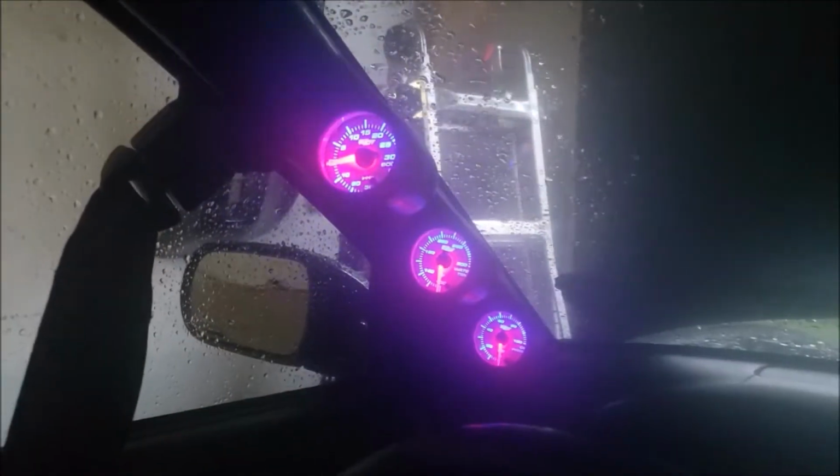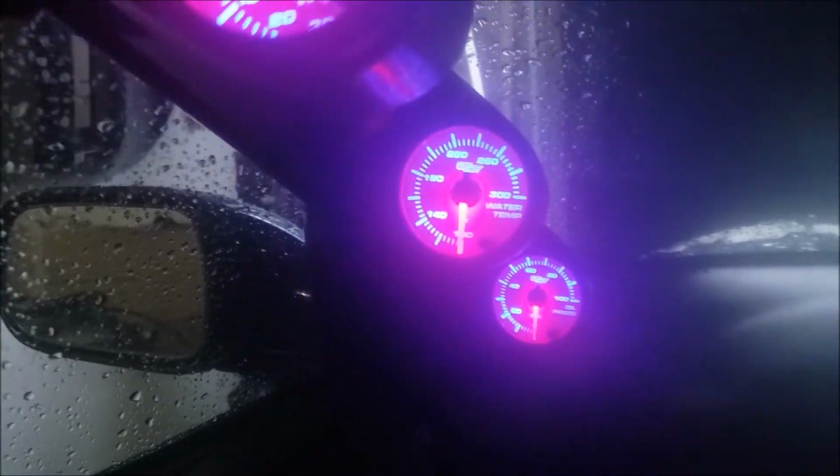So the gauges light up. They work. We got the boost gauge up top. I got water temp, and then I got oil pressure. Now, I don't have my oil pressure set up yet because I didn't put the added part, which I have right here in the back seat. Let me grab it. This.